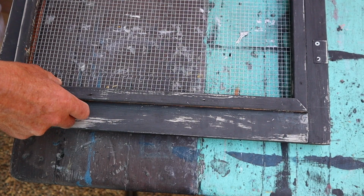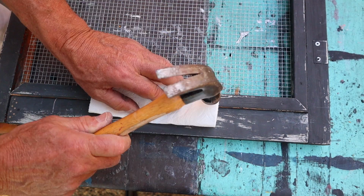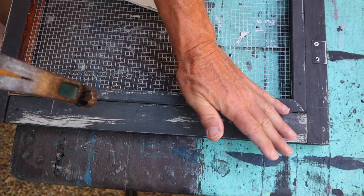I painted the screen doors that I got for $10 with black velvet. Bobby replaced the screen with chicken wire and tightened up the areas that were wobbly.